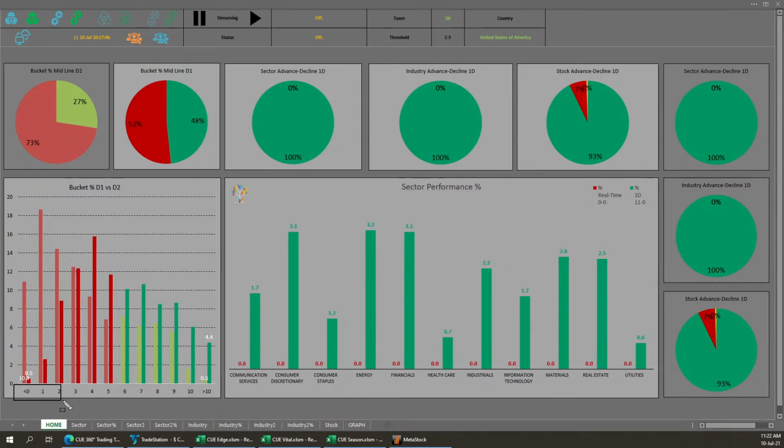Bucket analysis, that is, put all the S&P 1500 stocks in 12 buckets, 1 to 10 equidistant buckets based on where they are inside their respective Bollinger Bands. Greater than 10 is above the Bollinger Band, less than 0 is below the Bollinger Band. Put all the S&P 1500 stocks in these 12 buckets, calculate the number, calculate the percentage, show the distribution. The distribution shows that red colors are more than green.